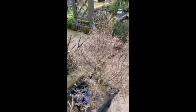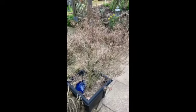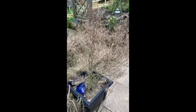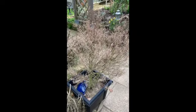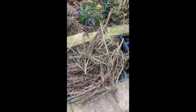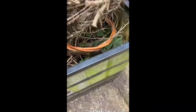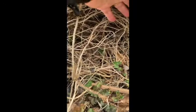And this is my tea tree bush. Also got the frost. Last time this happened, a few years ago, it actually grew back from the base, so I'm a little more hopeful on that one. And underneath this pile of rosemary prunings is my French tarragon. I haven't looked yet to see whether there is anything in there. Early yet? No, nothing.